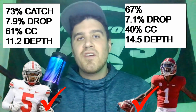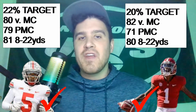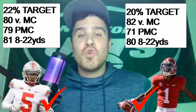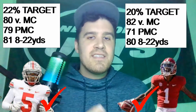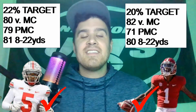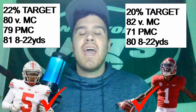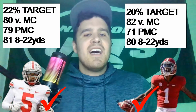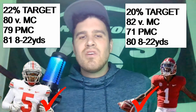Moving into route running, starting again with Garrett Wilson. We're going to specifically look at how these players fared against man coverage. Garrett Wilson was targeted on 22% of the routes that he ran against man coverage last season, and he had a Pro Football Focus grade of 80 against man coverage. Specifically, when he was pressed by an opposing corner, he had a press man coverage grade of 79, so he fared similarly.